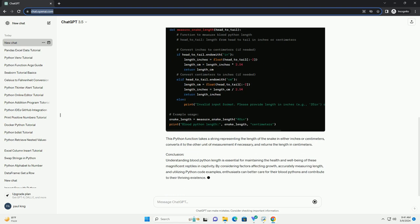A. Genetics. Genetic predispositions play a significant role in determining the ultimate size of a blood python. Some bloodlines may naturally grow larger or smaller than others. B. Feeding habits. Proper nutrition is essential for healthy growth in blood pythons. Regular feeding schedules with appropriately sized prey items contribute to steady growth.